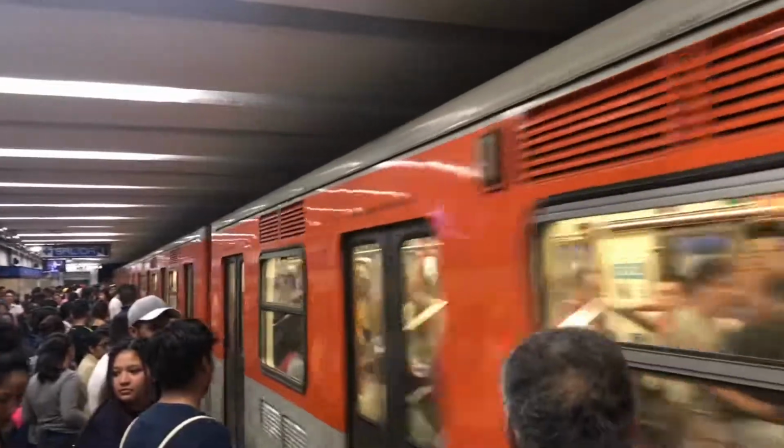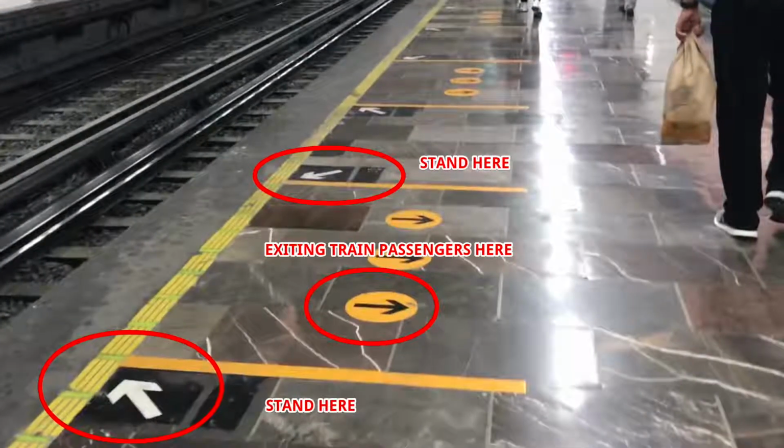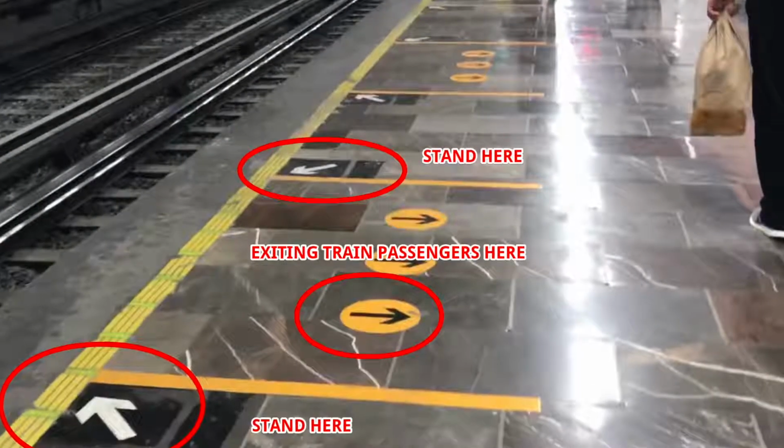So here's an example again. So here's the train coming in, and then as you can see, this guy wasn't really paying attention. He's on the exit row. I'm right here on the black arrow, and you would just enter the train. So I apologize, I didn't get any footage on the train just because it was really packed, so I wasn't able to get any footage, but it was a pretty quick trip, pretty easy.